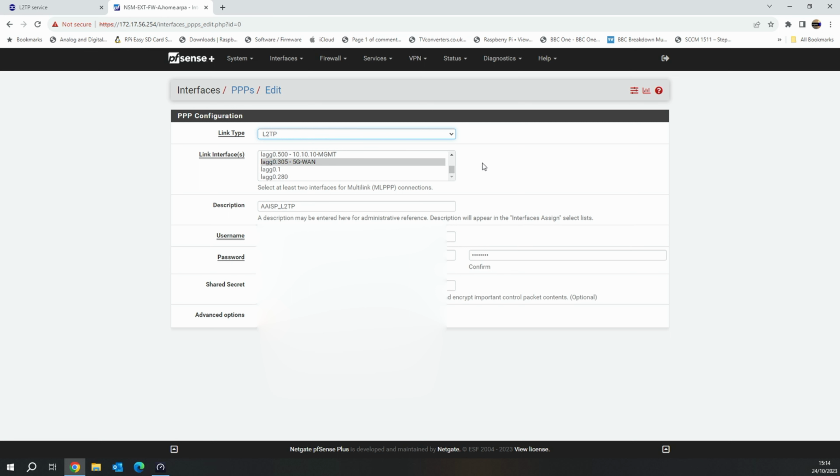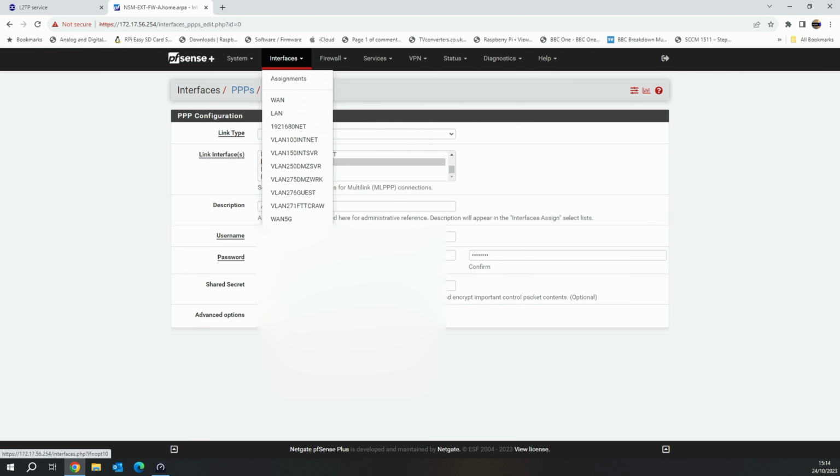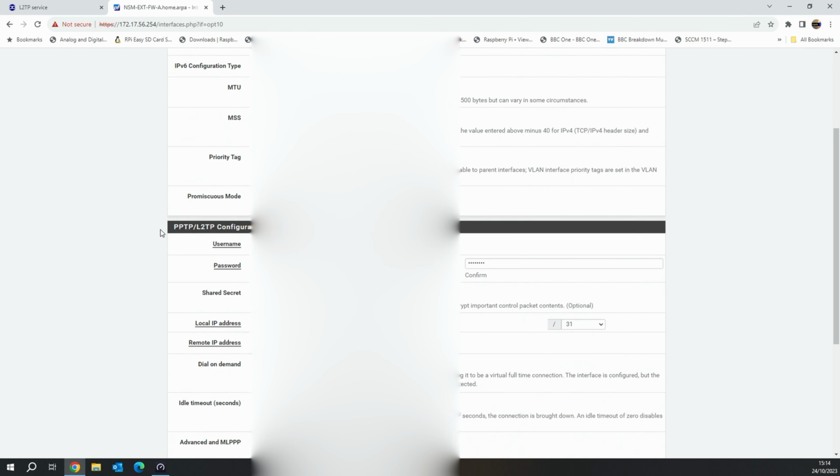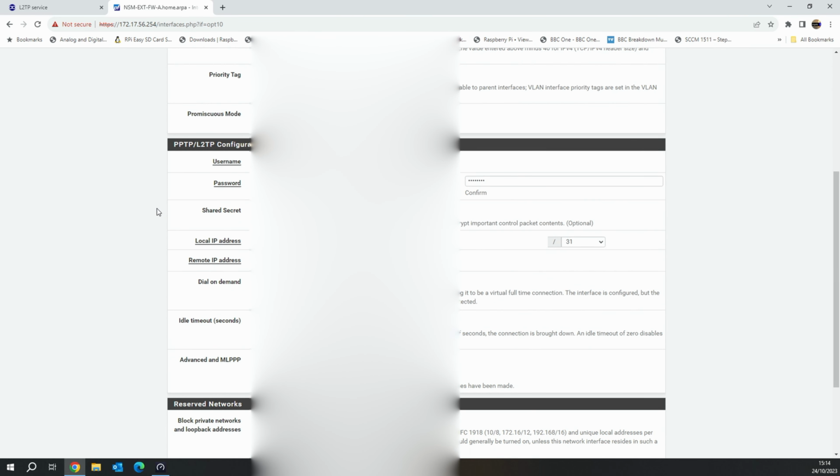As long as you've got an internet connection, it'll reconnect. So that's another benefit of having this service. Once you've done that and you've assigned it to an interface, you can go into that interface. pfSense is quite good. It automatically sets the MTU and MSS settings behind the scenes, so I haven't had to tweak them at all.